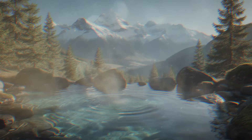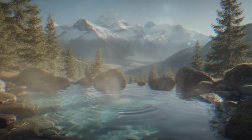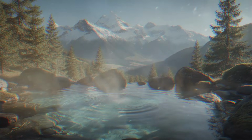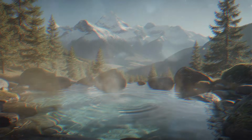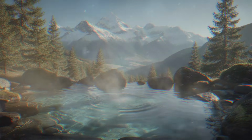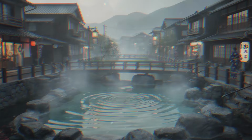This return to the surface completes a cycle that began long before the water was warmed. Downward movement gave way to warming. Warming gave way to rising. Rising gives way to release. Nothing is wasted. Nothing is rushed. Each stage prepares the next.